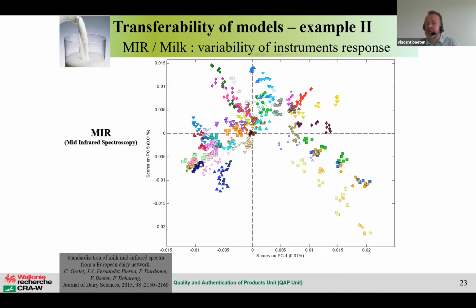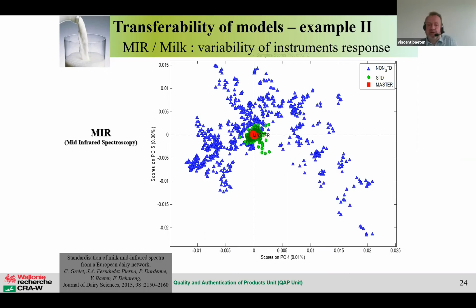And so what we need to do is standardization. Because what we want to have at the end is that the master instrument is the instrument we have in our facility, for instance. We want that when we repeat analysis, all the points are in the center. This is what we have here in red. And then you can see in green, after standardization, the answer from the other instruments of the network, and in blue, it was without standardization. You can see that clearly the standardization is important. Why do we do that? Because when a network does that and the instruments are standardized, and here I forgot to say something, there are different brands of instruments also, then after that you can share databases, you can share equations. That's quite interesting because it could be quite cost effective. So with the standardization process we try to make all the instruments speak the same language.